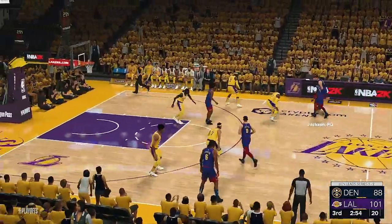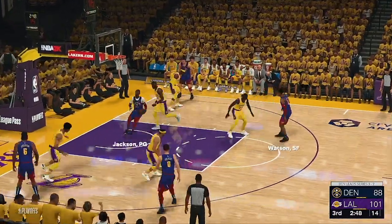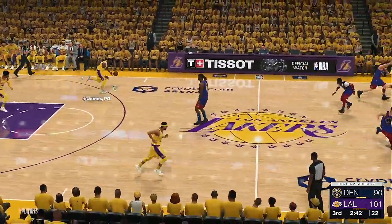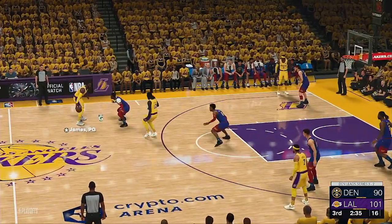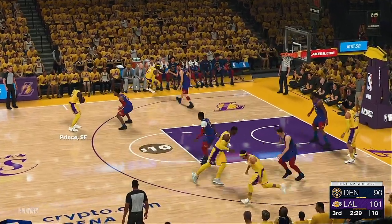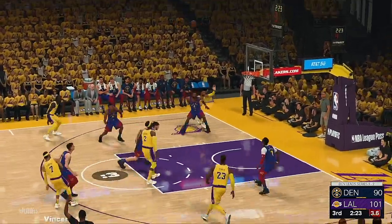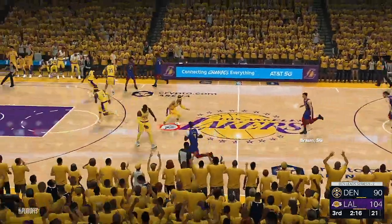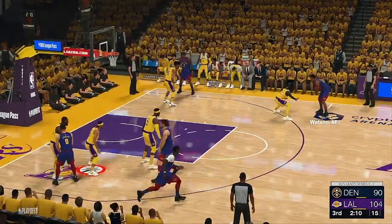Denver has gone 4 of 6 from 3-point range thus far. Pass to Watson. Back to Jackson. And the layup is good after a nice lead pass. Jackson's got 14. And challenging the defense inside, Jackson with no fear. James passes to Prince. Here's Vincent. Five to shoot. Pure from three-point range. Give him eight. When he gets a quality look like this at the perimeter, he can almost be automatic.